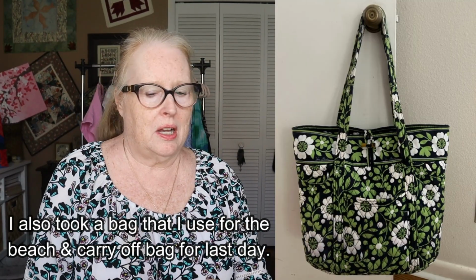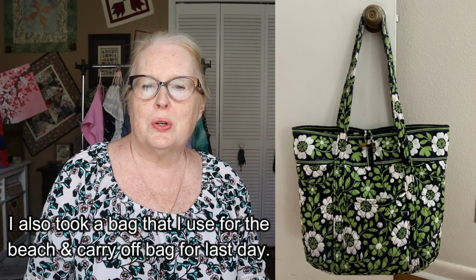I have a blue one, a navy one, and a black one. I didn't use this so much. I think I use this with my dressy clothes more. And if I had something with a pocket, I just took this most of the time. Other than that, all I took were some electronics, charging cords, things like that.